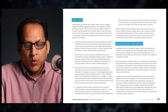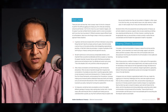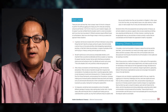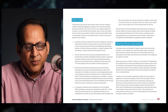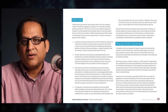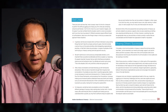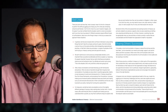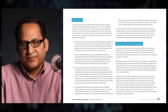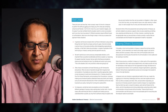Second, we don't want to be or come across as unreasonable sticklers, so it's important that our position be defensible and that we explain our reasoning. It is equally important, however, that we clarify that these are situations where we are not looking for input. Our attitude and words must convey: this is the situation, this is why, and this is what we're going to do.